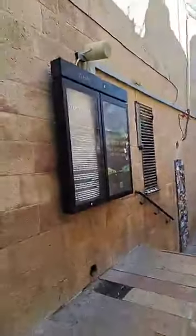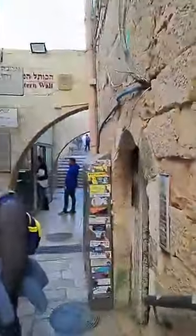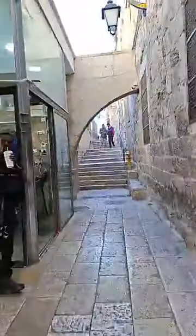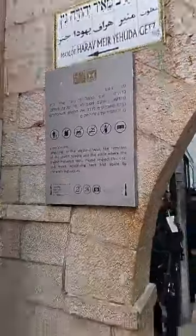So you walk towards Jerusalem stone, Dinei Kriya, it's a special din with regards to tearing a garment. This is where the yeshiva is, and there are different steps to come in. And this happens to be which street? This is Ma'alot Harav Meir Yehuda Getz, who was a great rabbi over here. If you go over there, he was, I think, the Rosh Yeshiva of Yeshivat Bet El.